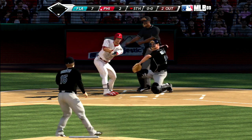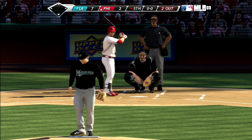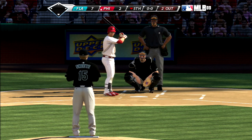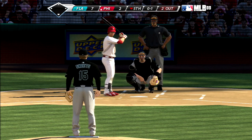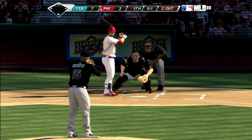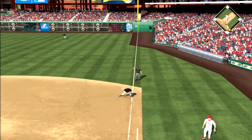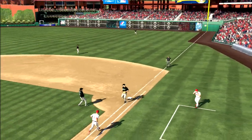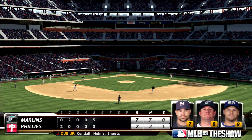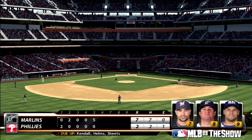Boy, still some zip to the fastball from Sheets as he gets ahead, no balls and a strike. And this ball's pulled on the ground down the line to first. On to first with it is Helms to end the inning. Nothing across here this half. We're through 5 here at the ballpark. The Marlins on top, 7-2.